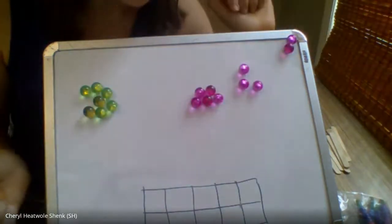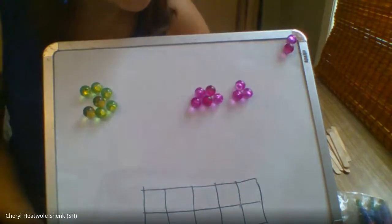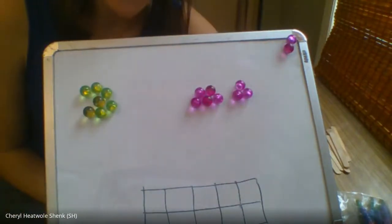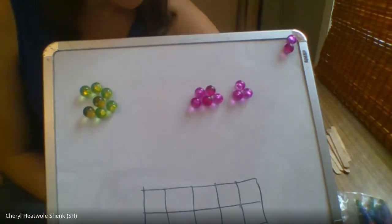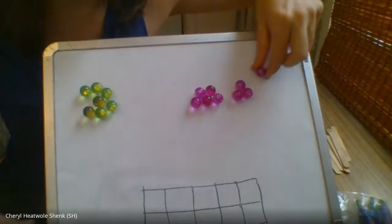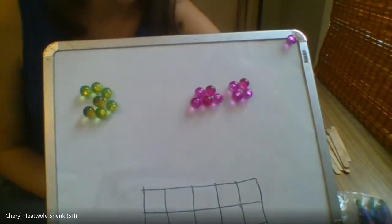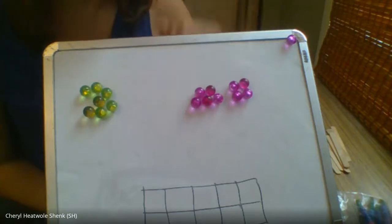5 and 3. How many is it? 8. Now what if I want to make it 9? 9 is 5 and 4. So I need another one. I'll make a little 4 square there. What is that? 9. 9 is 5 and 4.